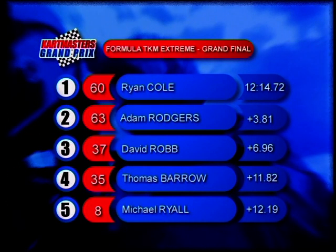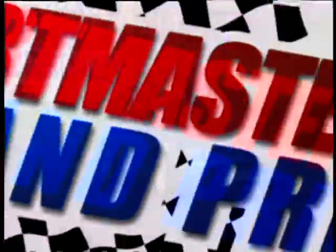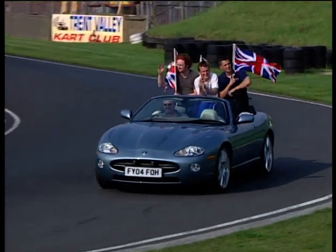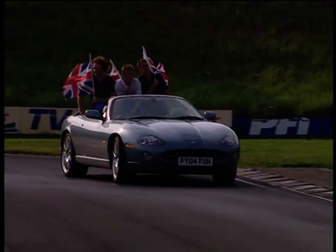And what a great drive from Ryan Cole, taking what looked like an easy win over Rogers, with Robb 3rd, Barrow 4th and Michael Ryle 5th. And just outside the top placings, our Sarah with a great 6th place overall. But congratulations go to our top 3, heading on their lap of honour towards the podium.